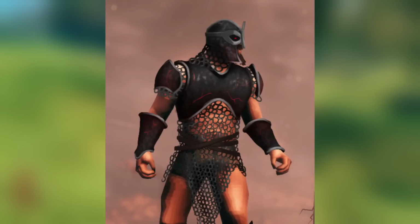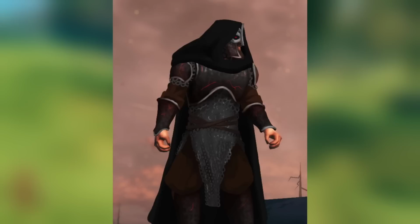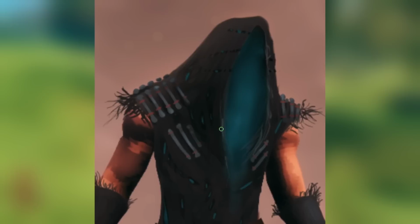Now, something that their artist who is creating this stated in a reply to this tweet leads me to believe that this is going to be the tank armor. This is going to be your heavy armor, because he replied to this tweet with another image, and that is the image that you're seeing on the screen now of what is possibly the mage armor upgrade.